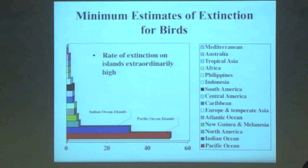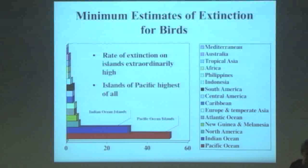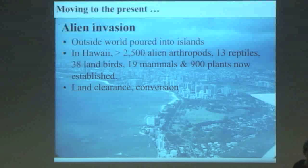So the rate of extinction of, this is just documenting birds, the rate of extinction on islands is extremely high, and the islands of the Pacific are the highest. So if we just look here, this is just an example, just to show you what's happened.